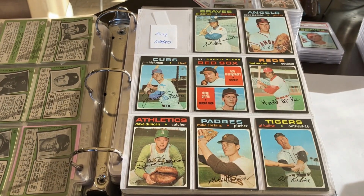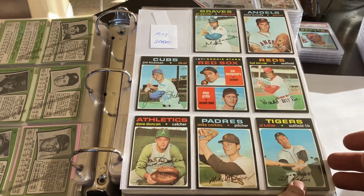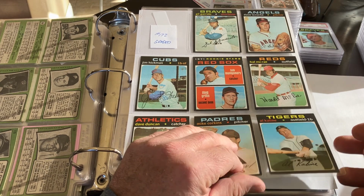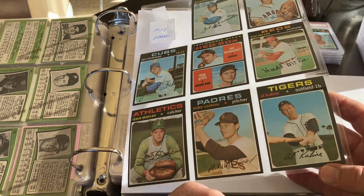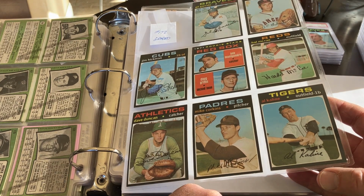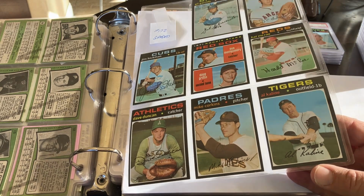Anybody else of note on this page? Not really any rookies of note. Al Kaline, there's one of the last Hall of Famers. I think I've been holding off on this one because I'm like, is that going to get a 5? Is that too far off? Or do I want a nicer one? But, I mean, otherwise it's sharp. You can see the colors in the corners.